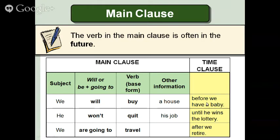And then there's going to be a sentence: before we have a baby. For example, we will buy a house before we have a baby, right? So this event of before we have a baby is the time clause that is going to let you know that, okay, you need a house before you have a baby. So that's the time clause there.